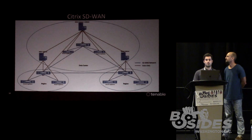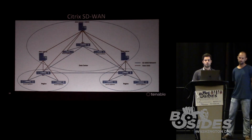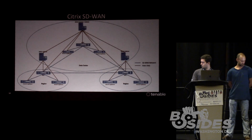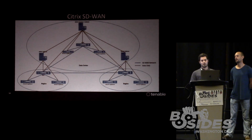So SD-WAN is software-defined networking. The goal is to replace traditional infrastructure like routers and stuff like that with software. If you check out the topology diagram, at the top node is SD-WAN Center, and then beneath that, you'll see 3 nodes. Those are all appliances. So there are 2 different types of nodes in this diagram.